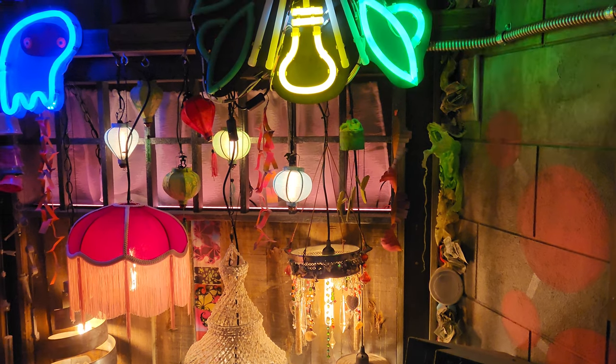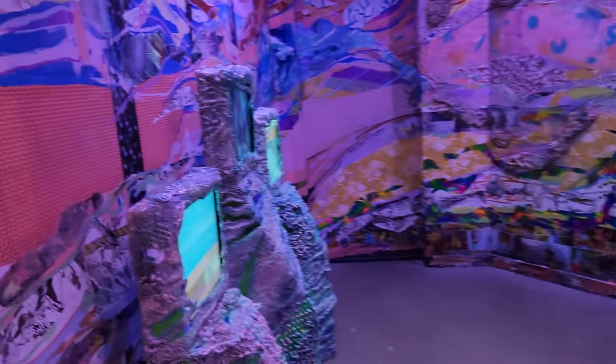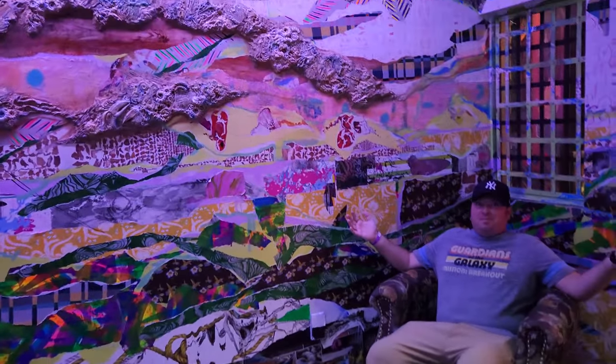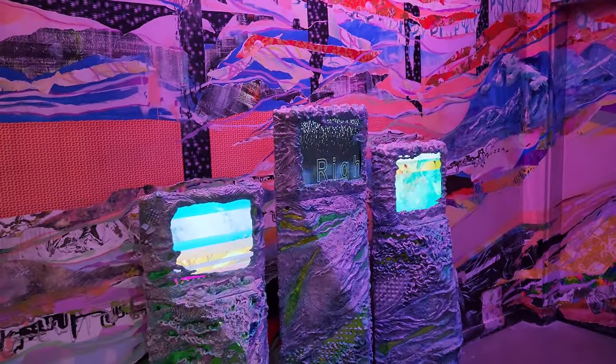Upstairs, you get a better look at the lamps I really liked. In here, it looks like melted TVs and screens. And I can watch it from this chair. Looks like a comfy chair. Do you know what they're doing? Not at all.